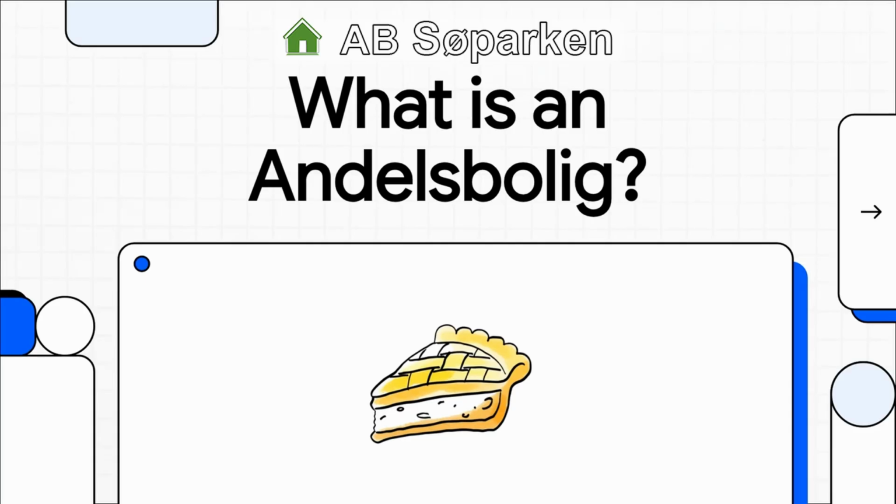So, if you've spent any time in Denmark, you've probably heard this term thrown around, Andelsbolig. On the surface, it just seems like a type of apartment, right? But the way most people think about it and talk about it is actually, well, fundamentally wrong. So today, we're going to break down what cooperative housing really is and what it means for you.